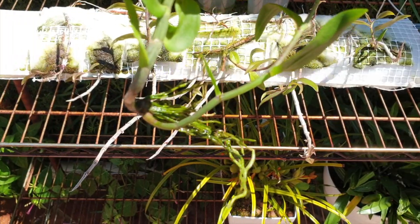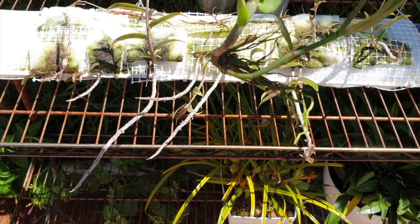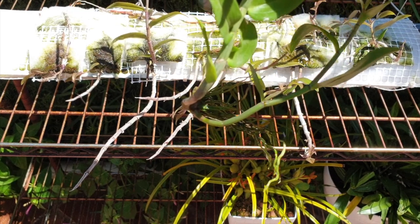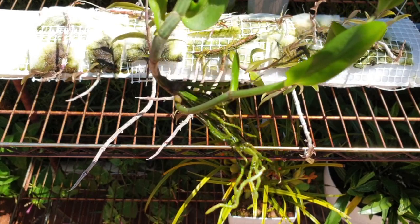So I'm going to be positioning this keiki onto the mount a little bit over there. And we're going to talk about why I'm doing this now, seeing as we're almost into the hottest months of the year. Shouldn't I be protecting them a little bit longer? Let's get this done and talk about it.